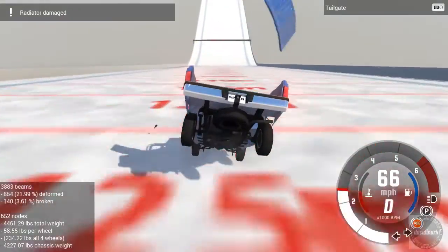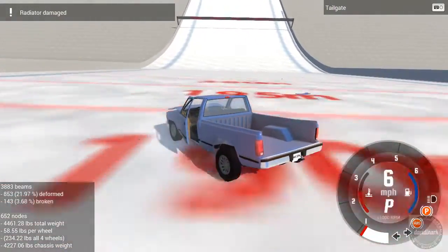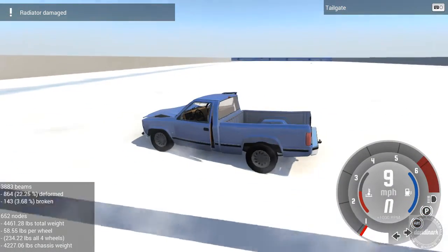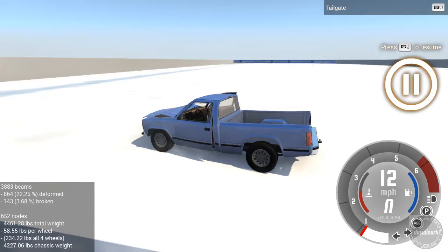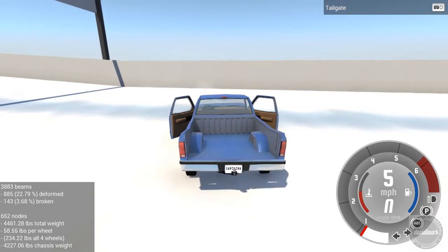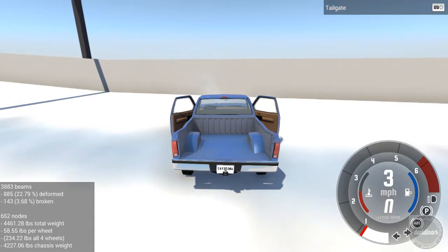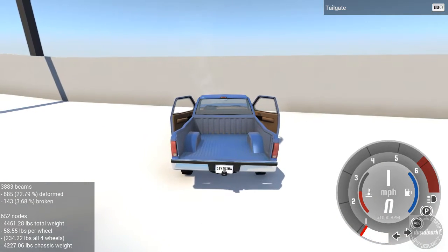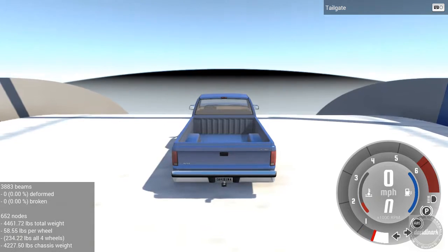All right, so here we go. Let's see if we can keep the damage down to a minimum. Come on, come on. Slow your roll. That transition, man. The transition gets us all the time. All right, not all the time, but most of the time. 22.25 deform, a 368 in terms of brokenness. That gives the D-Series a first heat score of 79.07 compared to the preliminary round. Let's see, that was 77.7. So it actually did better this time. That's good news for the D-Series.